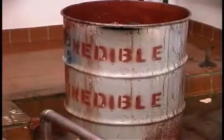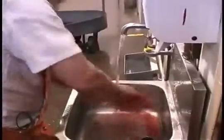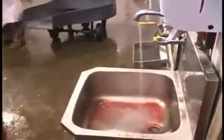So about an inch of that tongue is considered inedible and has to be discarded. Plant sanitation requirements will vary depending on the plant's processing. In general, any equipment that is used to cut through SRMs must be cleaned and sanitized before being used on carcasses or parts from cattle less than 30 months.